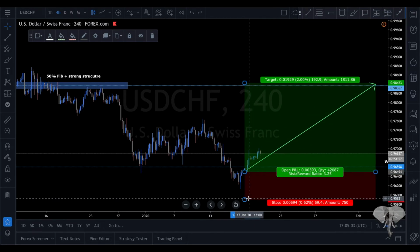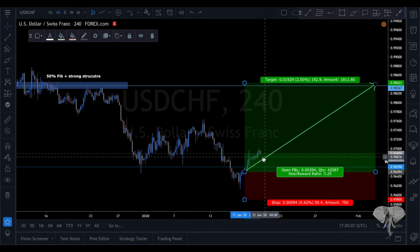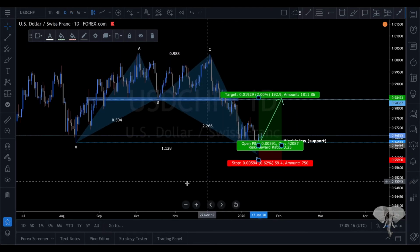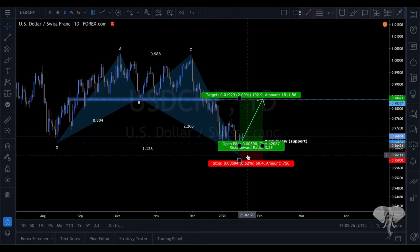Otherwise, we're going to keep it where it's at now until structure shows us that we can actually move it to break even. But for the time being, this is our trade setup for USD Swiss franc. So we're already in on this trade, waiting for structure on the 4-hour time frame to show us that it has higher highs and higher lows so that we can move stop loss to break even.